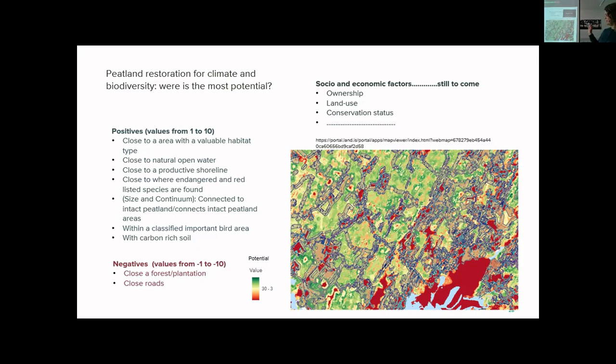There's a positive value to be within a classified important bird area, and with the habitat types, we add value to habitat types that are specially listed as important for birds. And we want to see carbon-rich soil at the sites. And this is still very much work in progress.